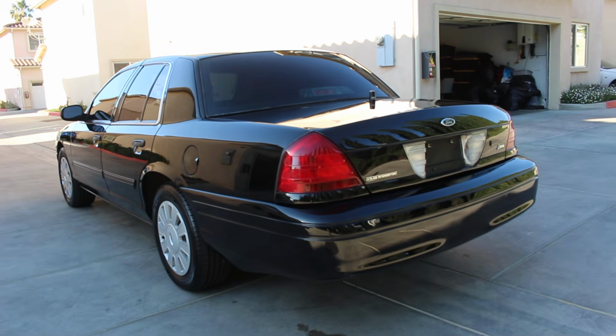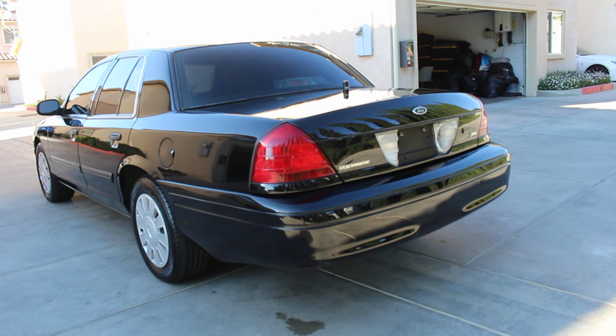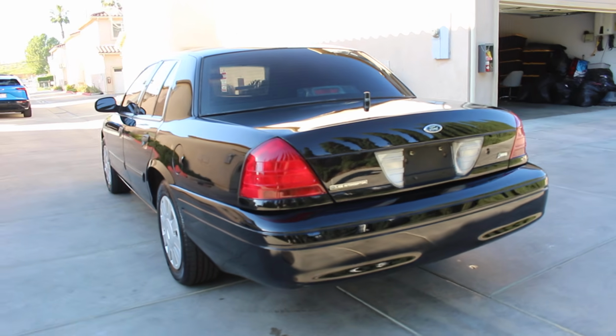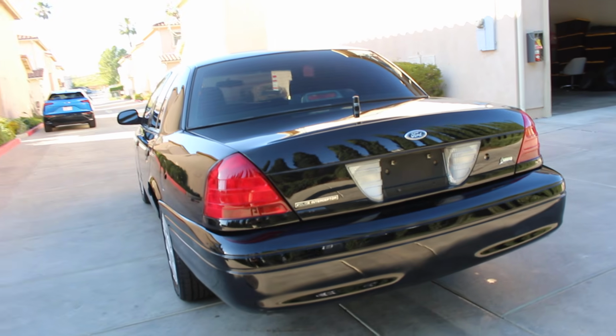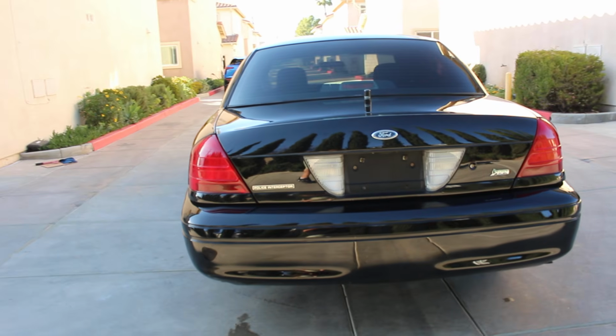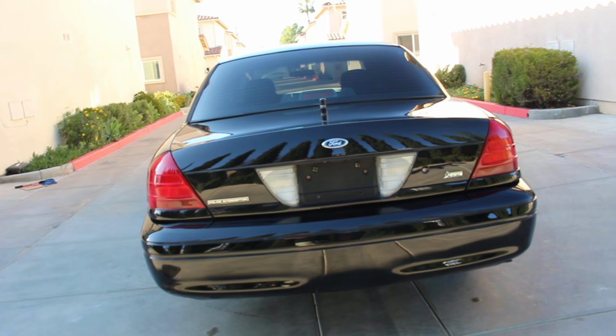This vehicle is E85, okay, so you could run the vehicle on E85 ethanol. Save some money there at the pump, especially nowadays. Vehicle does have a new police interceptor badge in the trunk lid, right there in the trunk fascia.